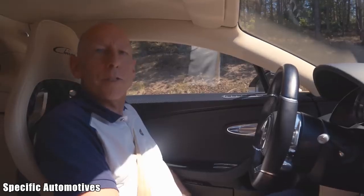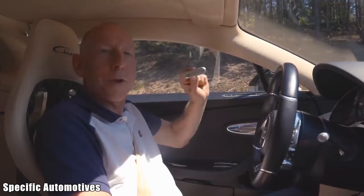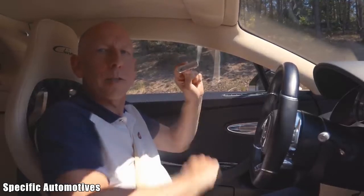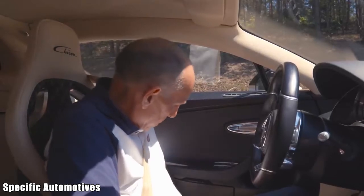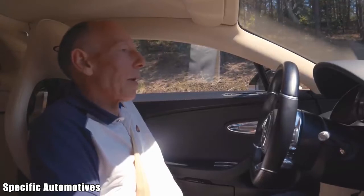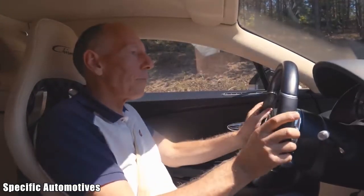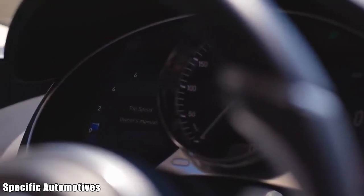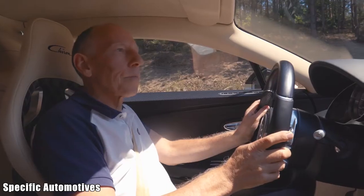So the final party piece of this car that we'll look at today is the speed key. If 380 is not fast enough for you, using this key you can lift that limit up to 420, and it's very easy to do. Pop the key into the holder, turn the key. The car is now going through a checking system to make sure it's safe to go 420, and once it's happy, it's written top speed on the dash. We're now free to do 420. And off we go.